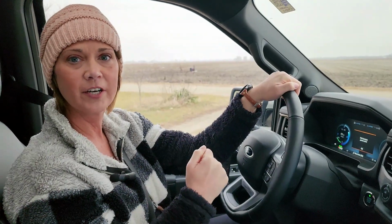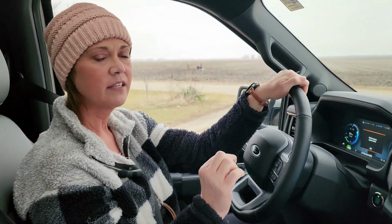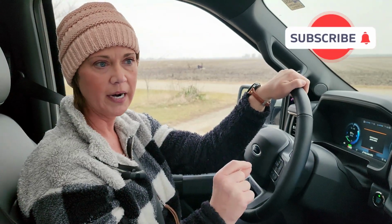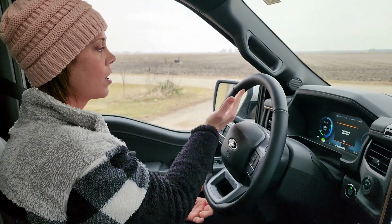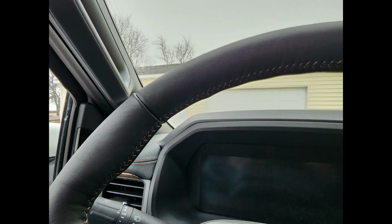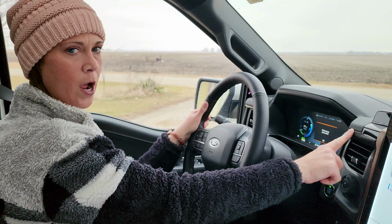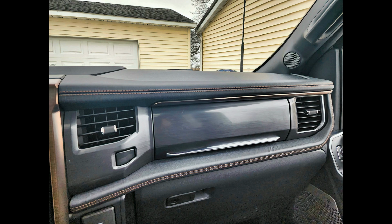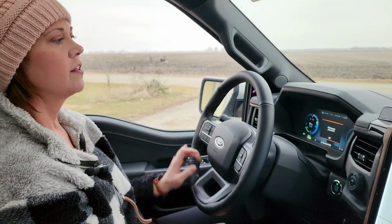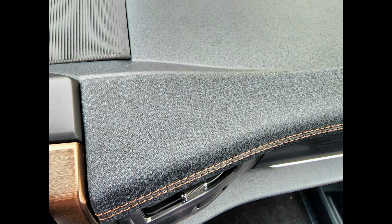Okay, you guys, the interior of this truck is super impressive. Ford pulled out all the stops and paid attention to every little detail on this trim package. Starting from where the driver is sitting, immediately my eye goes to this awesome bronze stitching in the leather-wrapped steering wheel. It matches the stitching that's in the dash, and that sort of brown bronze color is also tied in to some of the metal trim around the infotainment system and along the trim over on the edges of the dash. The top portion is this really beautiful denim-like material in a black color.